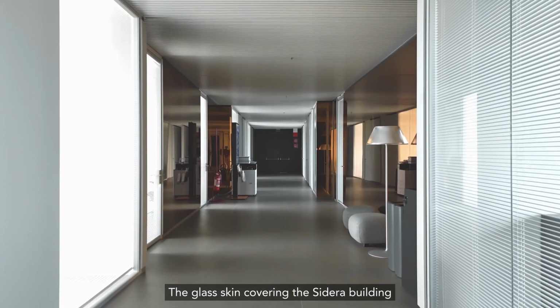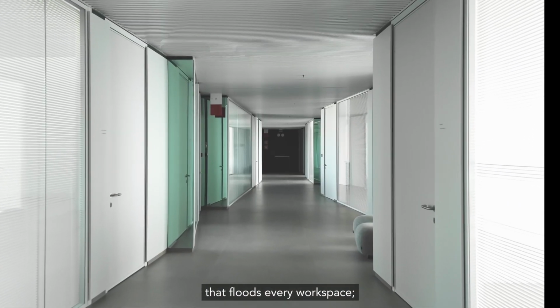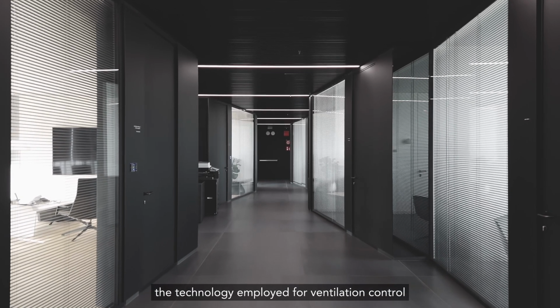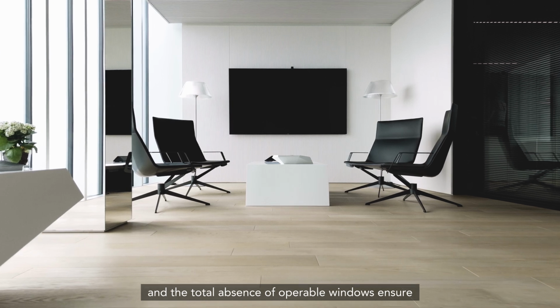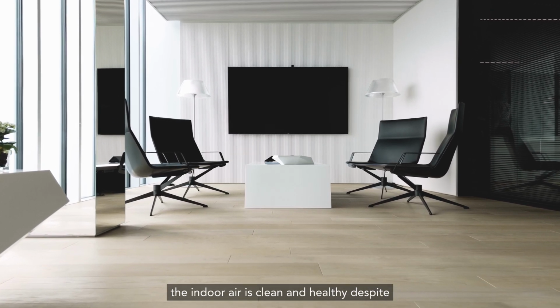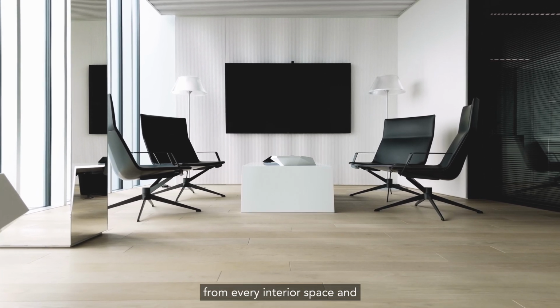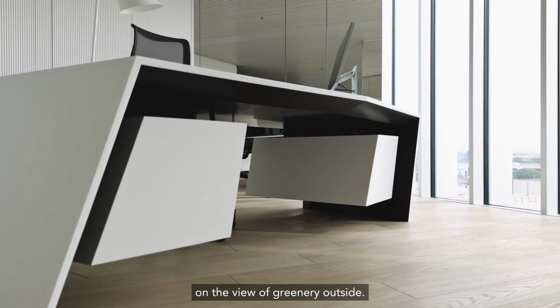The glass skin covering the Sidera building controls the inflow of natural light that floods every workspace. The light fixtures follow the 24-hour circadian rhythm. The technology employed for ventilation control and the total absence of operable windows ensure the indoor air is clean and healthy despite being in one of the most polluted areas in Europe. From every interior space and from any level, it is possible to look out on the view of greenery outside.